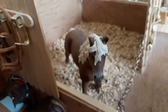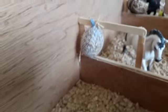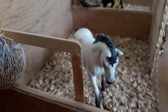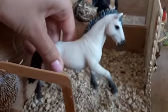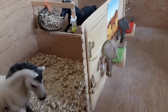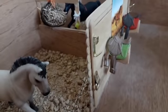So starting with the horses, we have Ace again. In his stall, he has a hay net, and out front are some hooks and treats. Down here is his best friend Monty, who is a camouflage stallion. Love Monty. Out front, he has a green saddle and hooks.